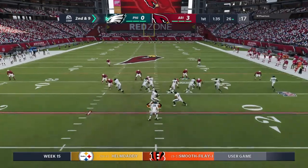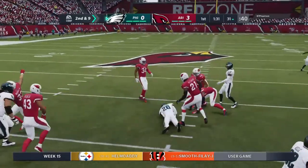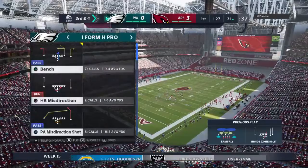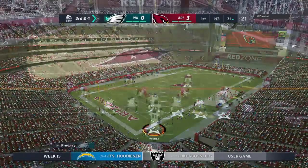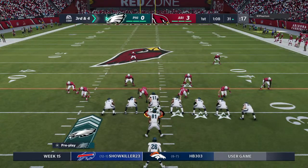Maybe they'll do that. On 2nd down, it's Sanders, and he powers his way up past the 30. Call it a gain of 5 that time, and they'll be left with a 3rd and about 4. 5 yards on the quick burst there, and he nicely bit off a pretty decent gain.